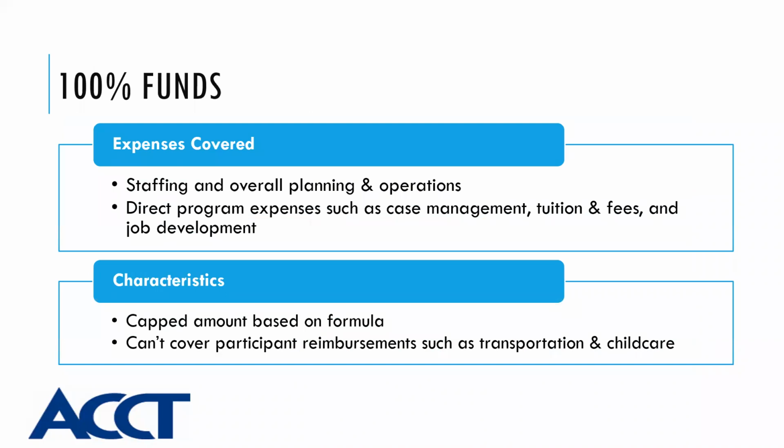Next slide. So a little bit more about the 100% funds and what they can cover. They can cover the salaries for staff, salary and fringe, and overall planning and operations. They can go into covering the cost of direct program expenses, things like case management, tuition and fees, and job development. Some of the characteristics of 100% funds is they are, like I said before, capped. So there's only a certain amount that each state will get. And they can't be used to cover participant reimbursements, such as transportation and childcare. Again, those 50-50 funds are for that. Next slide.